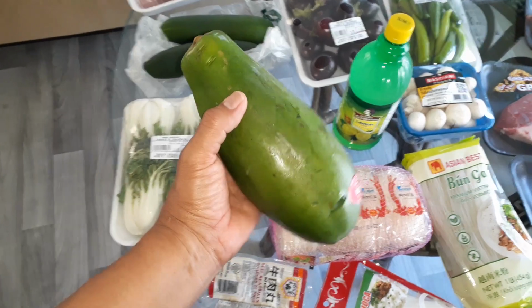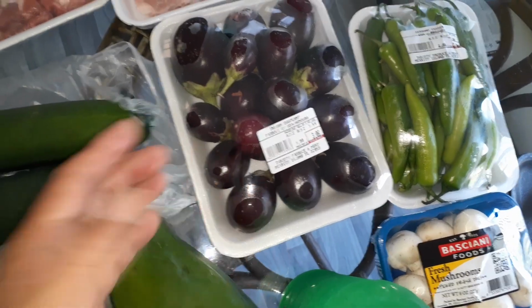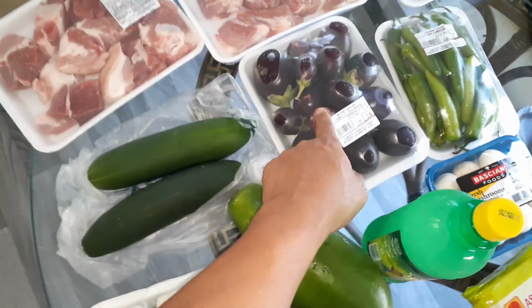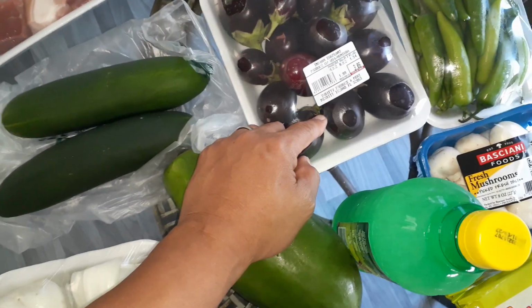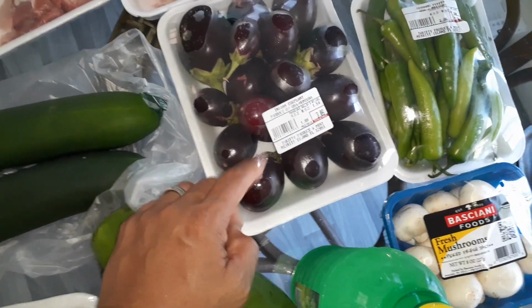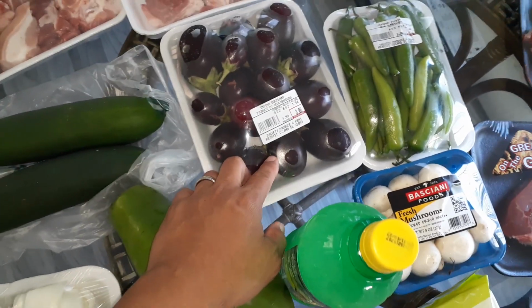But I'm going to try to save the seeds to grow. And then these are Indian eggplants, not the Chinese ones. The Chinese ones look long like this, but they're the purple color. They didn't have any Chinese eggplants, so I grabbed the Indian eggplants. I figure hopefully it'll taste the same. I think all eggplants pretty much taste the same. So I'll use the Indian eggplants.